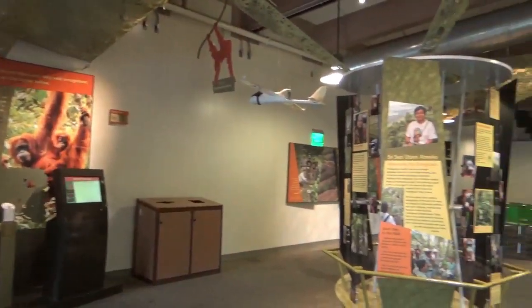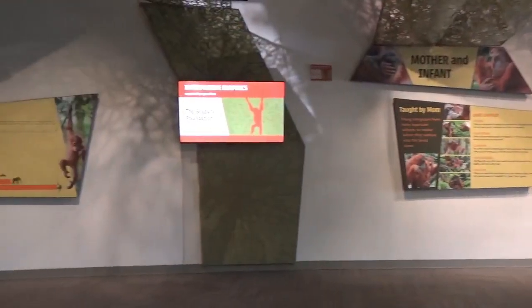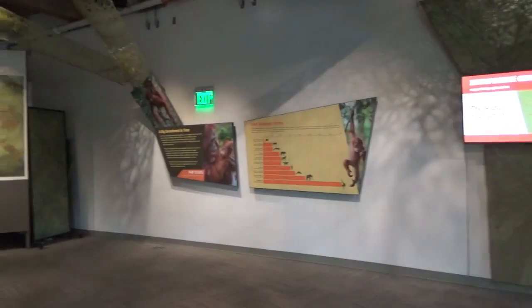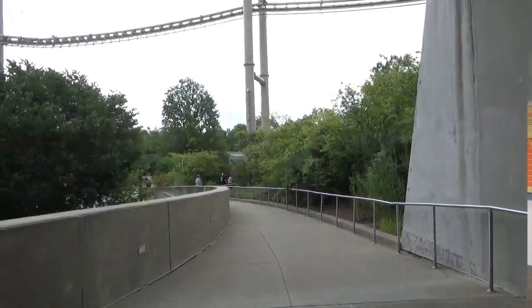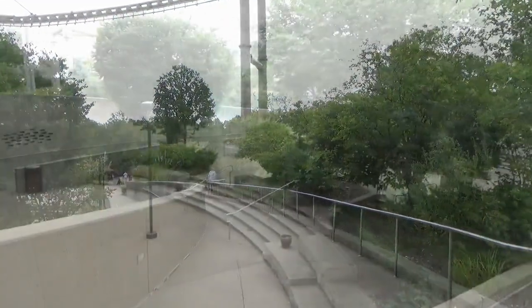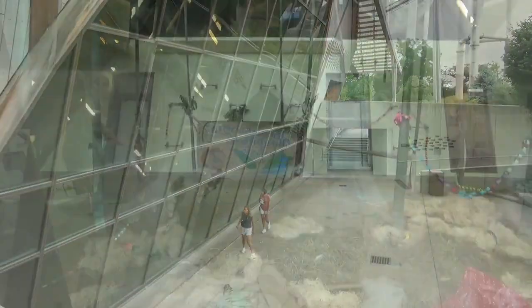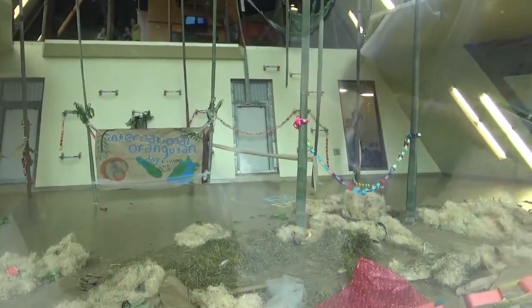Surrounding the 2 indoor habitats, you can spend your time learning all about orangutans through the abundance of signage and displays. As we move back outside, it's worth noting that you can walk up to the towering slanted windows that form the front of the atrium to look directly into the exhibit, which is your best chance to see the orangutans up close if they're on the ground.